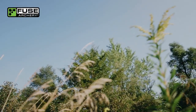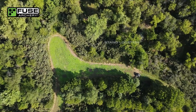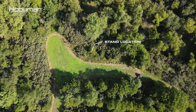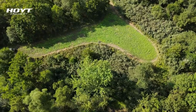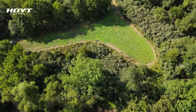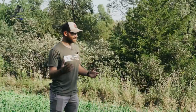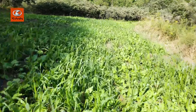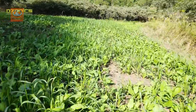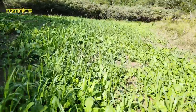But today I'm gonna hang a stand in this little cedar tree, just because it's a lot more work, a lot more branches to cut and noise you're making and all that. It's not very big, it's not very high off the ground. Obviously it's got a lot of cover though, but it'll make for some really close up encounters with the deer as they come through this little spot. And the access is killer. I'll take you down and show you how I'd get into the stand.